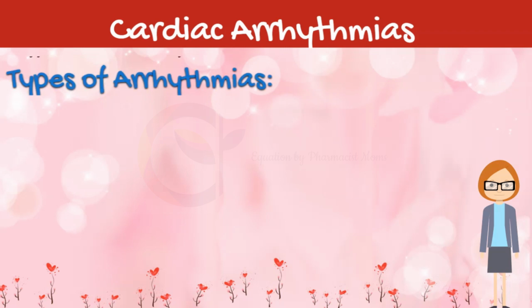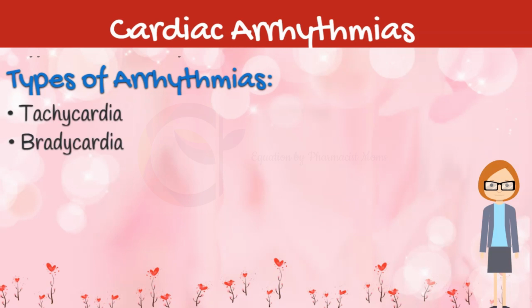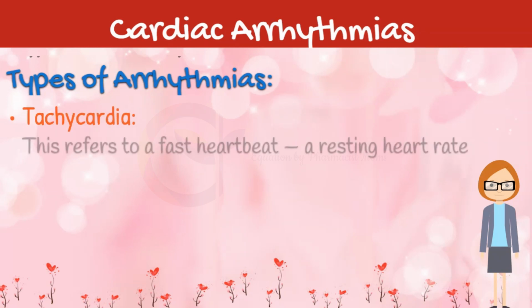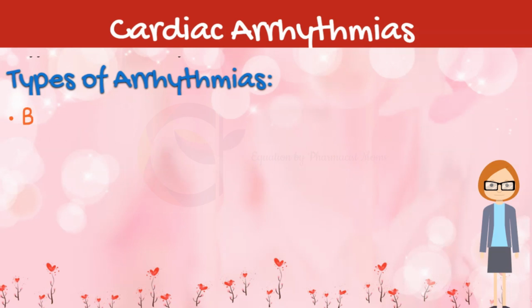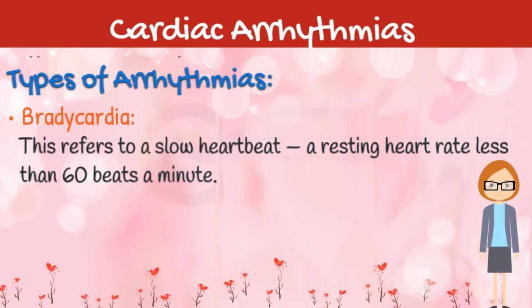What are the different types of arrhythmias? Let's study. Doctors classify arrhythmias not only by where they originate, atria or ventricles, but also by the speed of heart rate they cause. These include tachycardia and bradycardia. Let's learn them by definition. Tachycardia refers to a fast heartbeat. It is a medical term for a resting heart rate greater than 100 beats a minute. Bradycardia refers to a slow heartbeat. In bradycardia, a resting heart rate is less than 60 beats a minute.